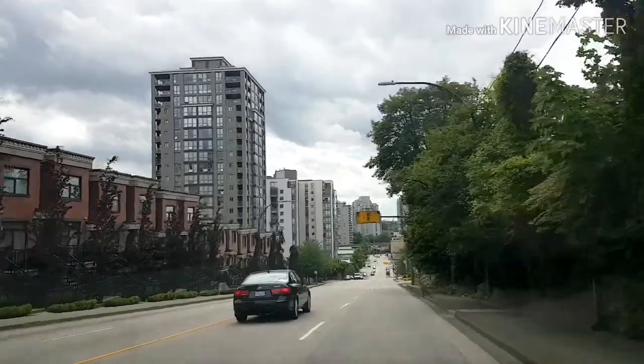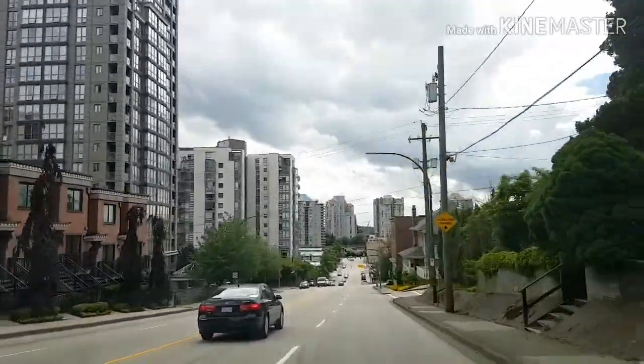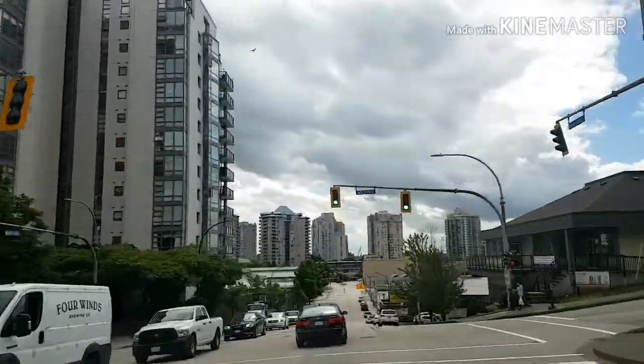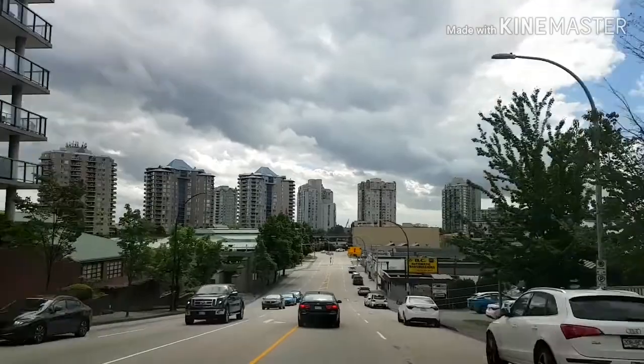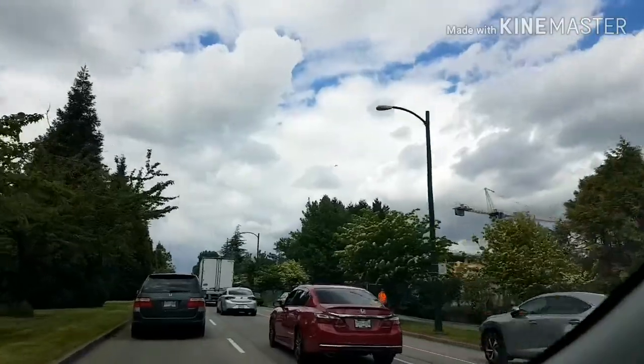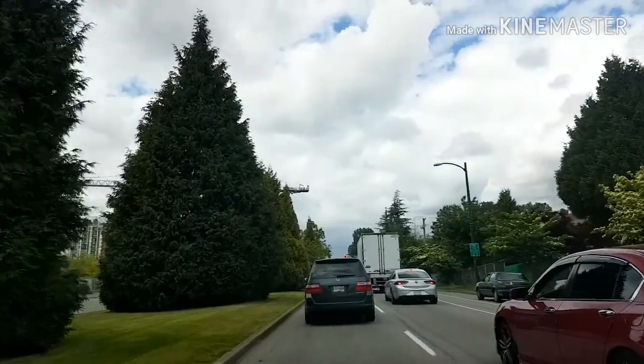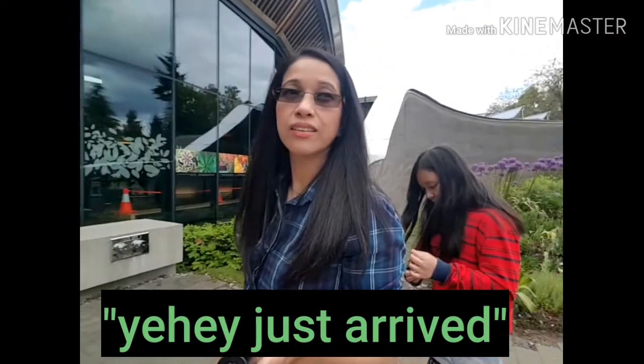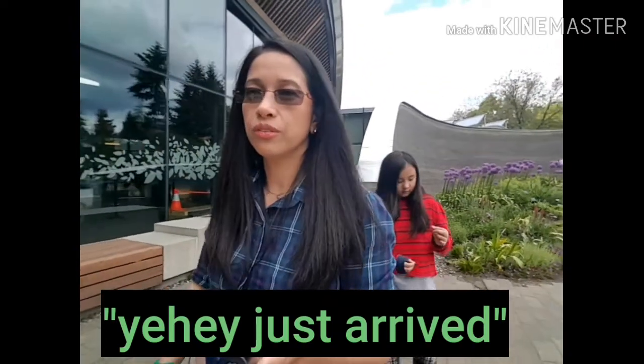So we still practice social distancing here in British Columbia. Turn left. Botanical Garden. Here in Vandusen Garden. It's so cool here. So cool.